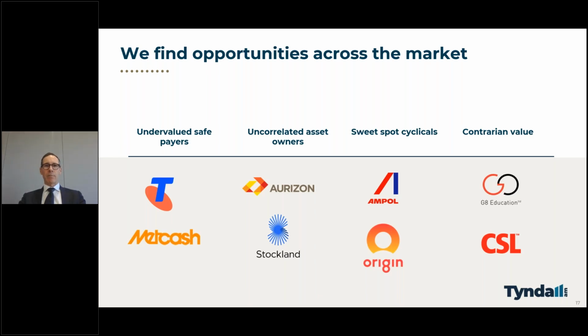Asset plays are traditionally a staple part of income funds. And I think we approach this slightly differently maybe to others. What we really like when it comes to asset owners are companies that have got unique assets, but uncorrelated to the usual kind of GDP cycles.